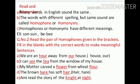Next, let's solve the exercise on homophones. Read the pairs of homophones given in the brackets. Fill in the blanks with the correct word to make a meaningful sentence. Let's do. First one, A. We are an dash away from dash house. Hour, our. So, what do we have to fill here?